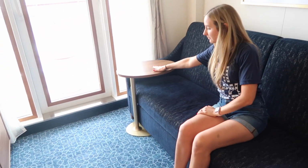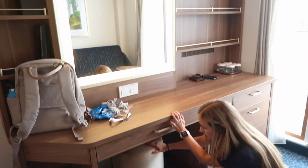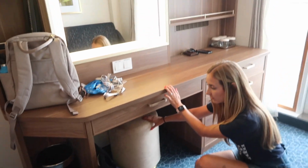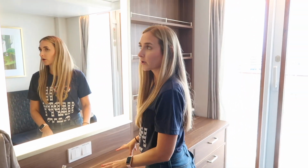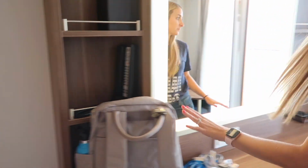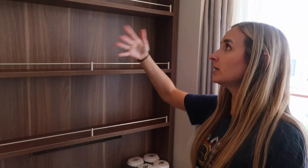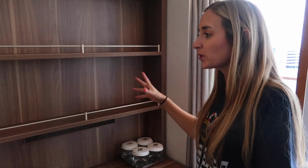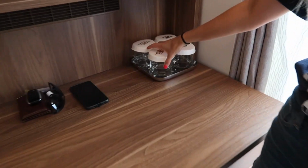You can have a little table. This is nice. This is kind of a lot of space. Your desk area. There's a little ottoman right there if you wanted to sit and do your makeup or work or anything like that. Tissue box, phone, shelving. Honestly, you could line up your sunscreen, little things like that that you need to store. You've got cups here. More USB and plugins.